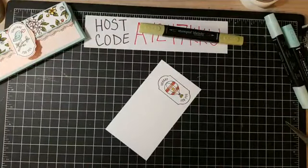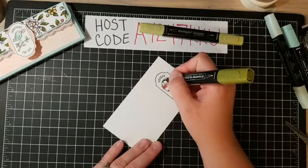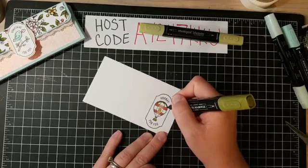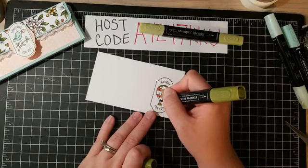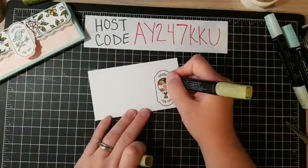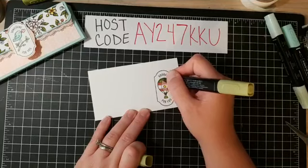Now, I'm going to go for my dark Old Olive, and I'm going to do kind of the same thing. Up here at the top, it's going to be a little darker. And then on the sides, it's going to be a little darker. So I'm adding some darker color there. And then on the very bottom, I'm just going to add some darker color there. And then I'm going to come in with my light and just kind of blend those out. Oh, and I forgot the middle, didn't I? My goodness. We forgot the middle of our balloon.